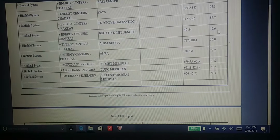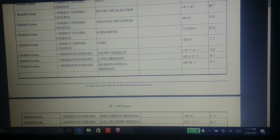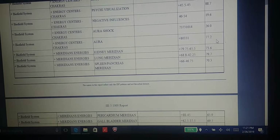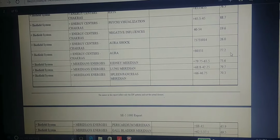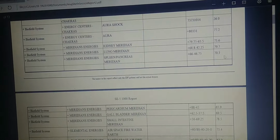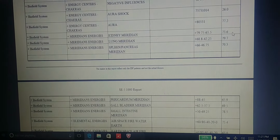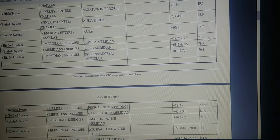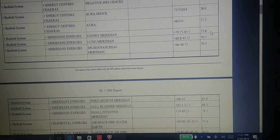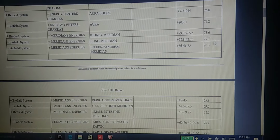Aura shock 26, that's high negative tuning, and aura as positive tuning 77.2, and how much vitality the aura is showing. In the biofield system, we scan for the meridians, and the meridians, kidney meridian at 73.6. That's low, we have to pay attention to that. His lung meridian, it's also below 80.